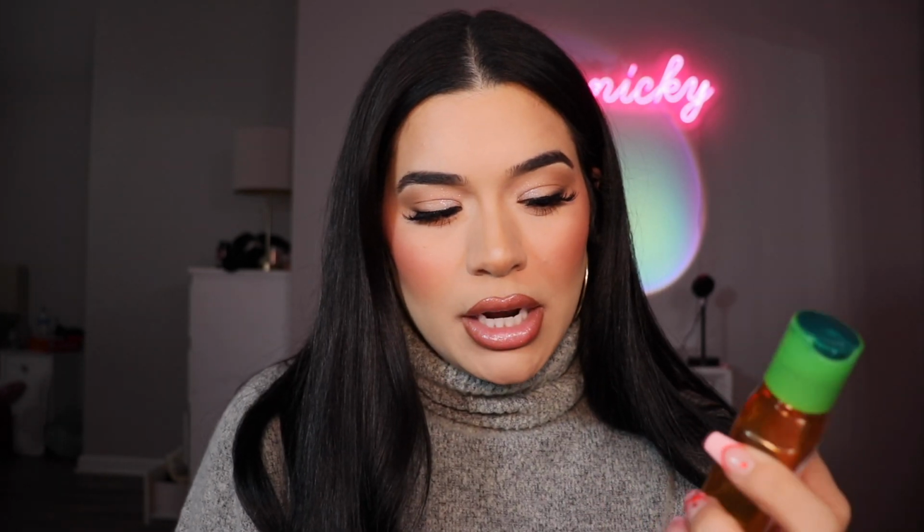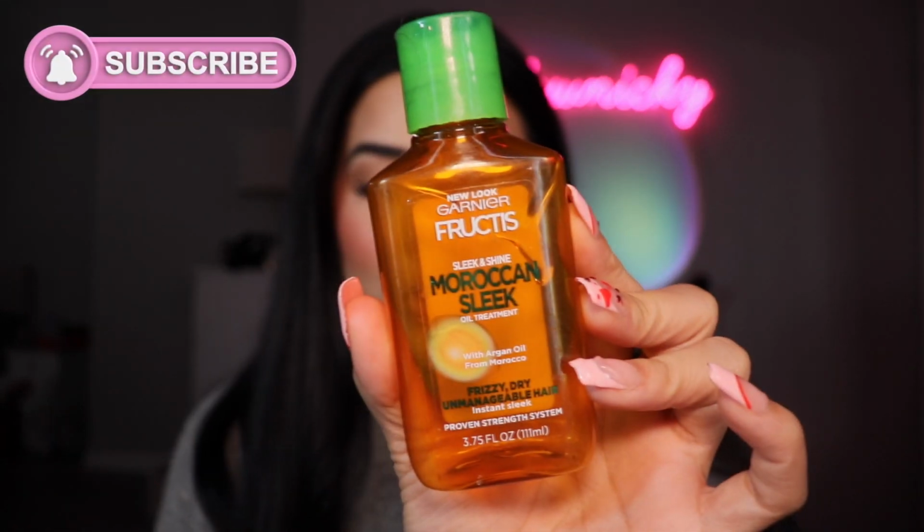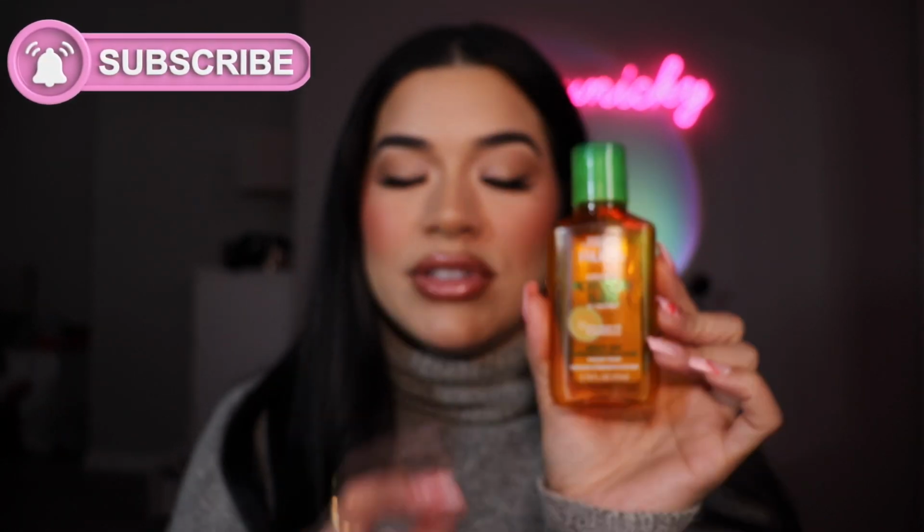Oh, okay, I do like this, and I've tried others from the same line. This is the Garnier Fructis Moroccan Sleek Oil Treatment. This is really good, especially if you have curly hair. I think you'll really like this. I've seen one in a green bottle and a purple bottle. I honestly can't tell you what the difference is on any of them because the oil feels good on my hair, especially when my hair is curly.